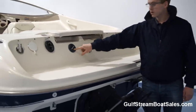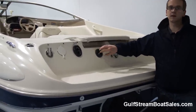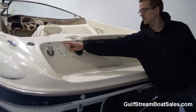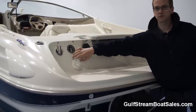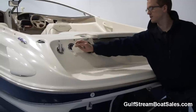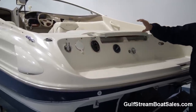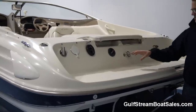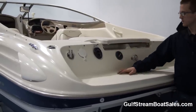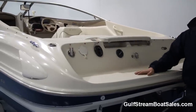We've got a water fill point for a fresh water tank that's been installed on this boat, and that is running a transom shower, so we've got a pull out shower there for washing yourself down after you've been in the water. That wouldn't have been a Bayliner option. That's been retrofitted by one of the previous owners, but it's been professionally done and it's a really tidy job. We've got a fuel fill point here as well, and we've also got a flagpole mount there.